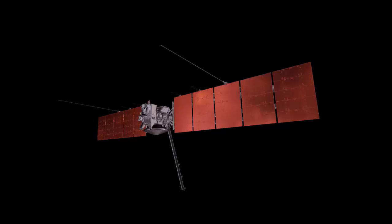And what about all those delicate instruments? We talked about that intense radiation earlier. What's stopping them from getting fried? Good point. That's where the radiation vault comes in. It's basically this lead-lined bunker protecting the spacecraft's brain, so the computers, the flight software, all the vital stuff.